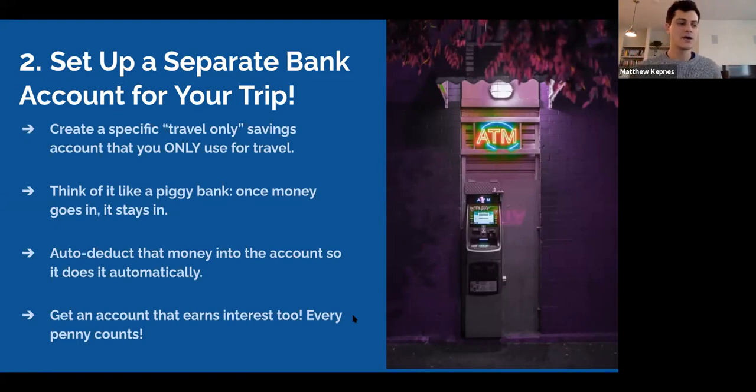And that way you have this money deducted so you can't spend it. Don't try to get one with interest, because every penny counts, even though interest rates are super low. But getting it out of sight gets it out of mind. And once it's out of sight and out of mind, you're less likely to spend it. You're less likely to look at your main bank account and go, oh, look at all the money I have. I can spend this per month, because you don't think of that money.